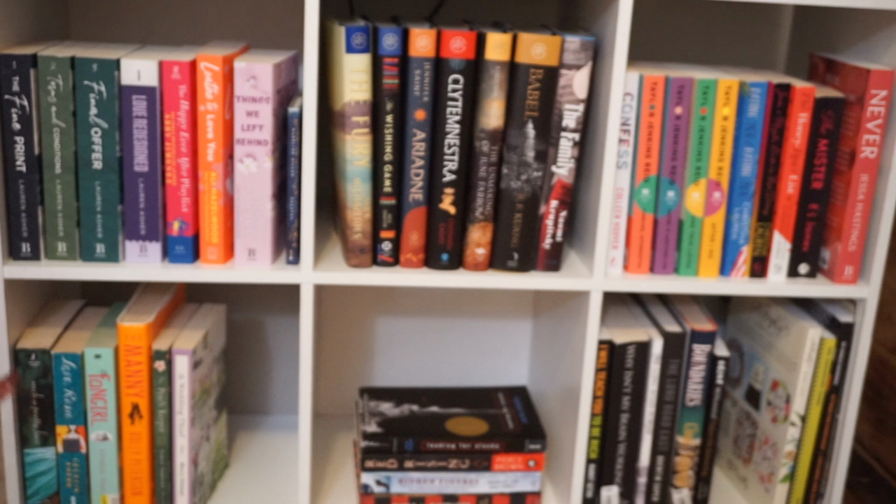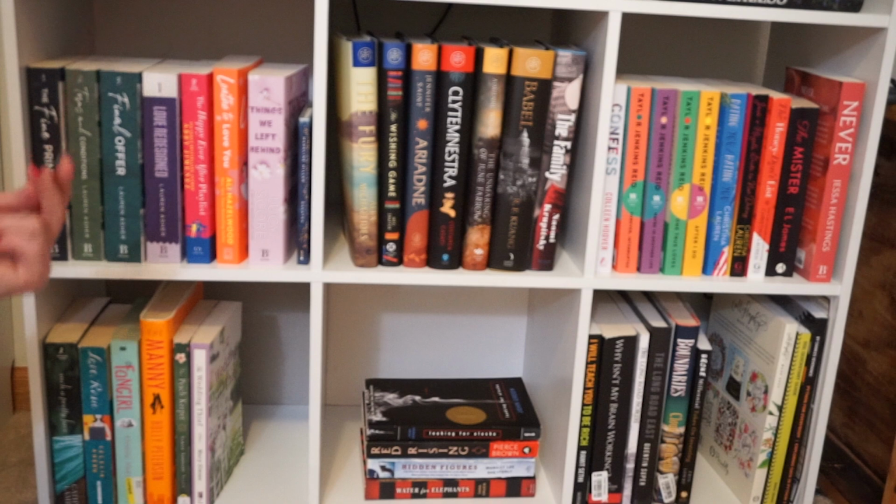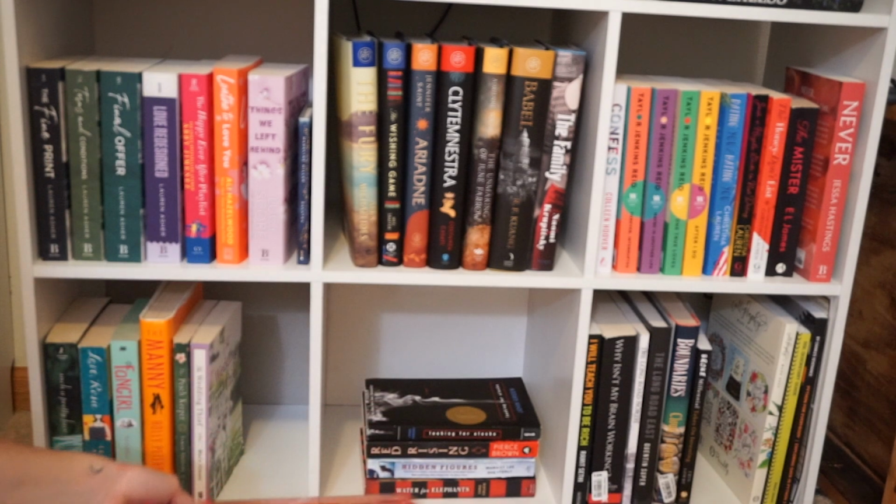So way down here, these are books that I got at a thrift shop or secondhand. Such a Pretty Face, Love Rosie, Fangirl, The Manny, The Peach Keeper, and The Wedding Thief. And then Looking for Alaska, which shouldn't be up here, but we won't say anything. Red Rising, Hidden Figures, and Water for Elephants.